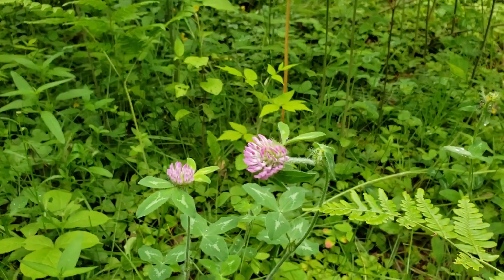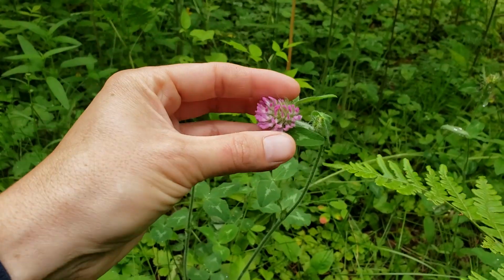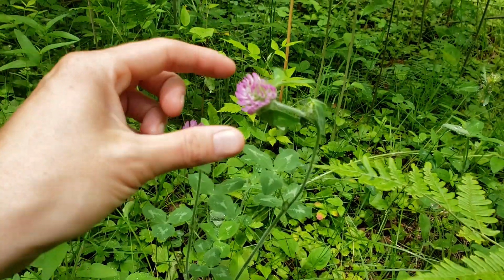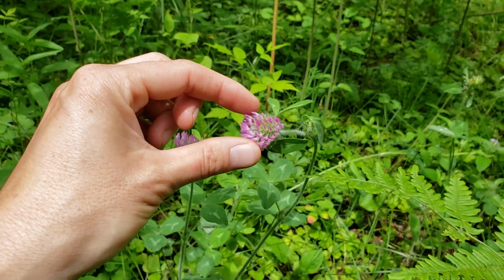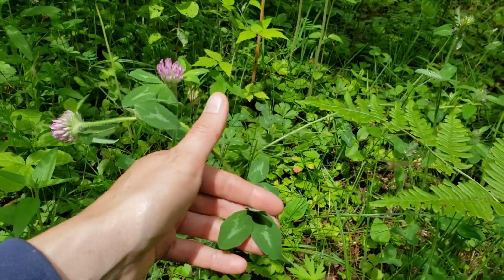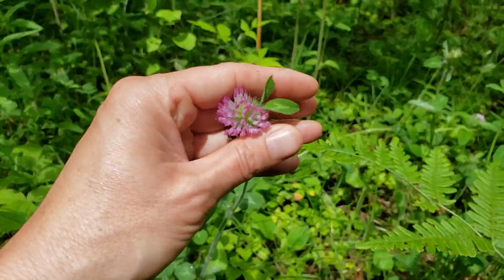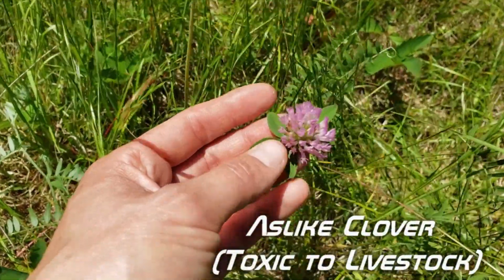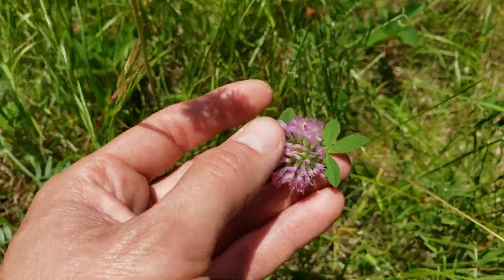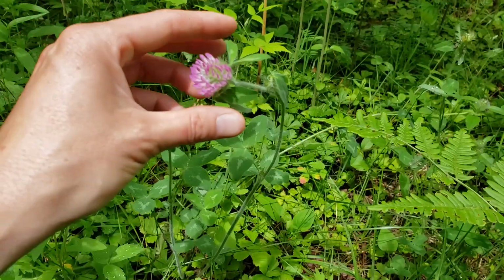As I walk out of the forest in the understory here, you can see red clover. This is awesome to make tea from. You've got the red or pinky flower here, and if you look at the leaves, obviously leaves of 3, and they've got the little white V on them. Other things that can look like this are alsike clover, which has sort of the red or pink flower, but does not have the white V on it. So this is good.